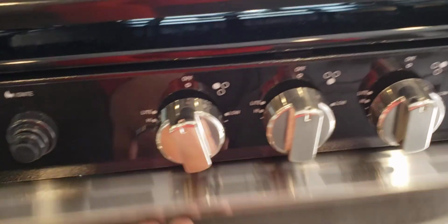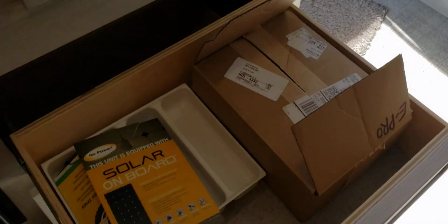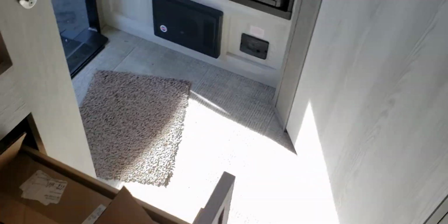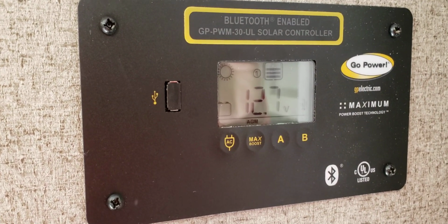Get a full-blown oven in this unit. Nice and deep. Lots of drawers, and they're very deep and they're full extensions. This is your Go Power solar panel. Right now I have a battery box hooked up to it.